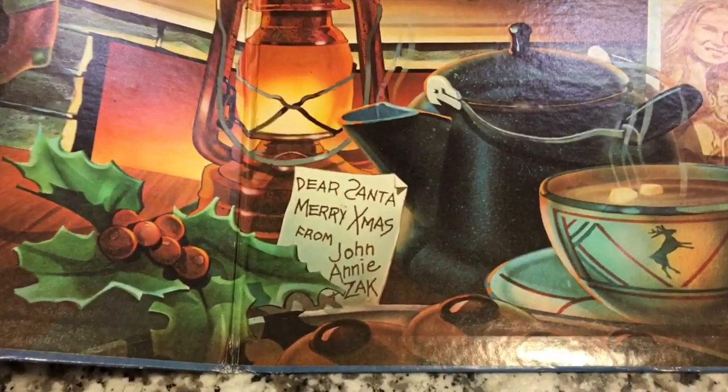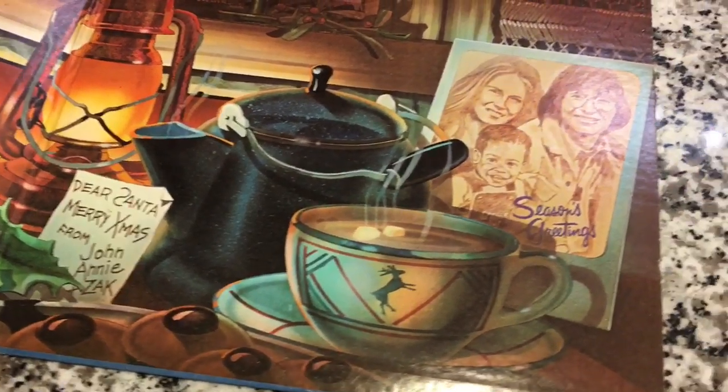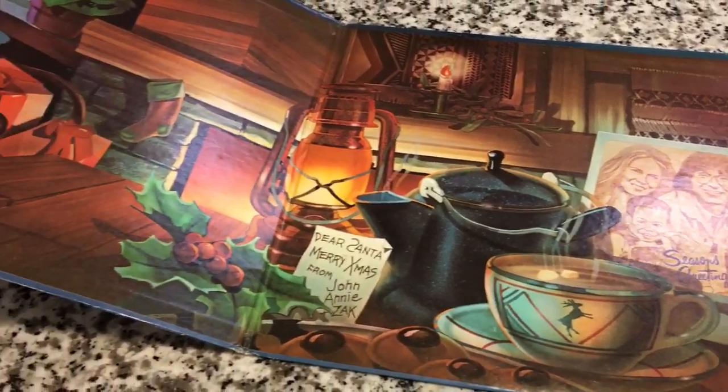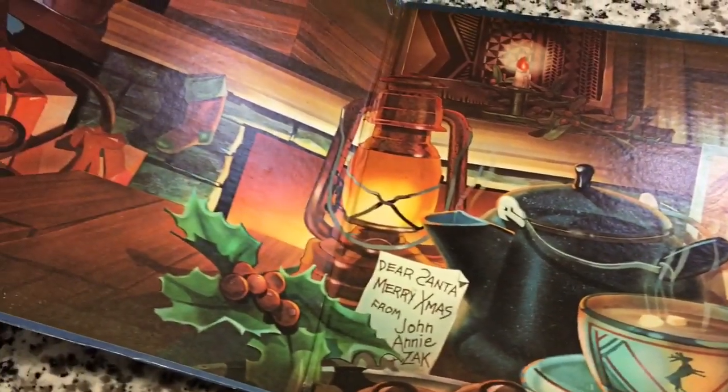I love these gatefolds with this really cool artwork. Look at this. Dear Santa, Merry Christmas from John, Annie, and Zach. Got some hot cocoa there. Family picture. Very cool. Awesome vintage Christmas record. Look at the art. Isn't this just great? It's kind of sad that this has to be folded up and stored most of the year. I mean, this is like frameable art. I think it's very, very cool.